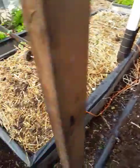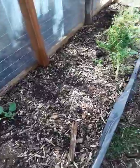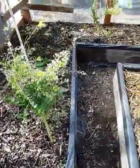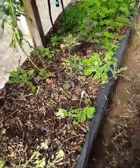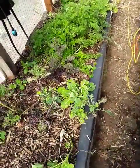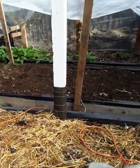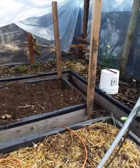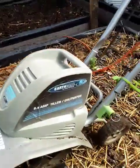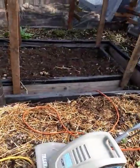But these beds are top dressed on top of that with at least 6-7 inches of some really great compost from my chickens. And so it's just going to build on itself over time. And then, of course, I put wood chips over the top. But today is just about getting it all cleaned up and mulched out, rototilled. My little cheapo rototiller.